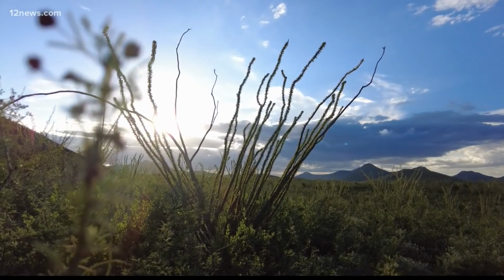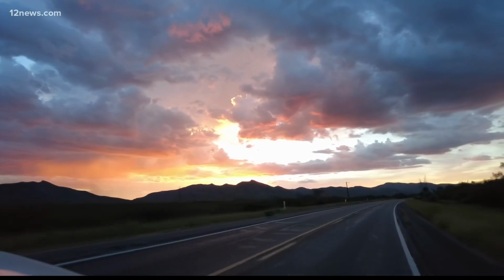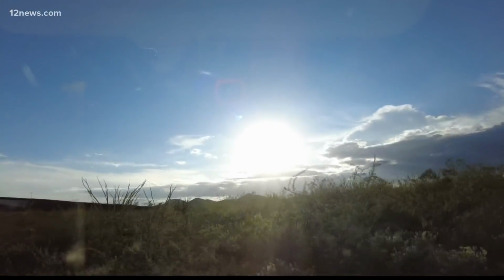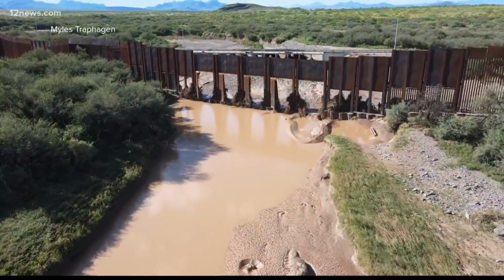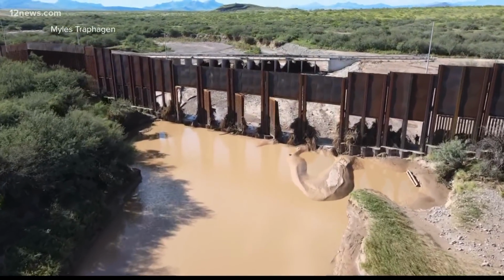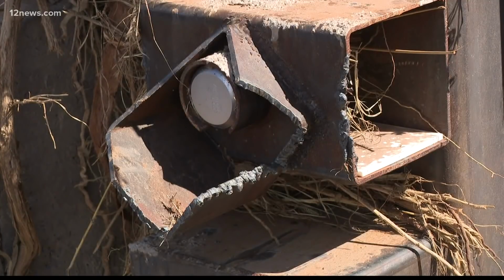Arizona's desert is home to a rich and diverse flora and fauna that's sustained largely by 2 rainy seasons a year. The latest downpour bringing life to the desert and ripping apart the U.S.-Mexico border wall. 15 miles east of Douglas, Arizona, and 2 miles west of the San Bernardino National Wildlife Refuge, the steel beam structure built in the Silver Creek waterbed torn apart by gushing monsoon floods. I'm not very optimistic about how long this structure is going to last.